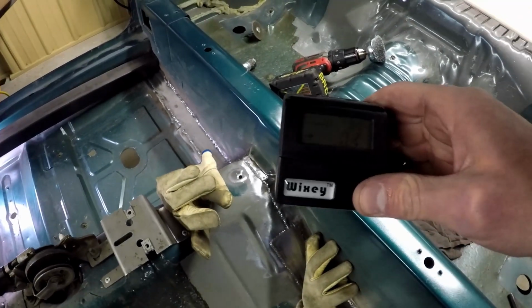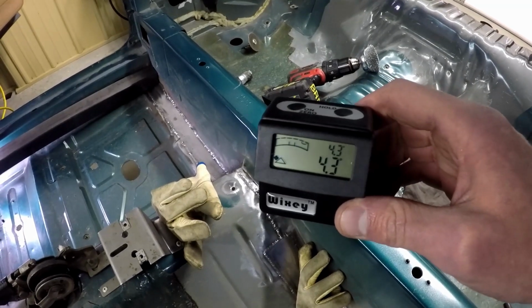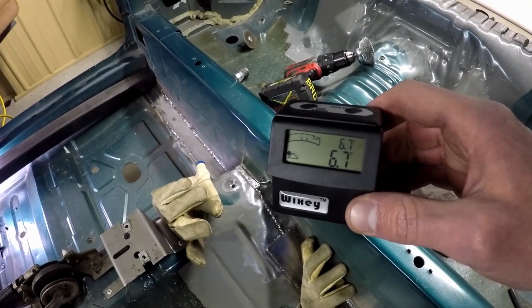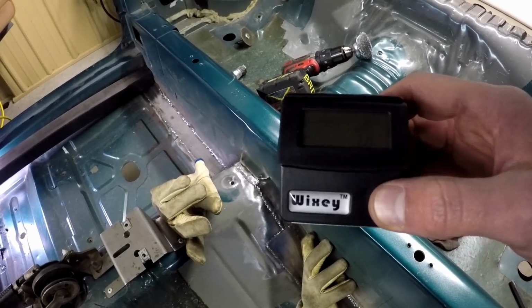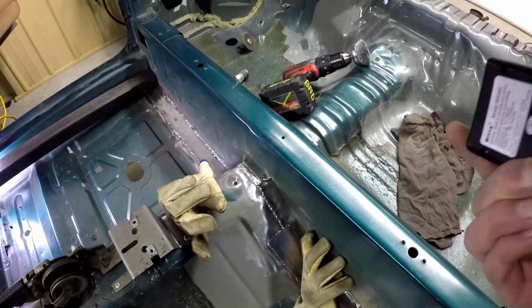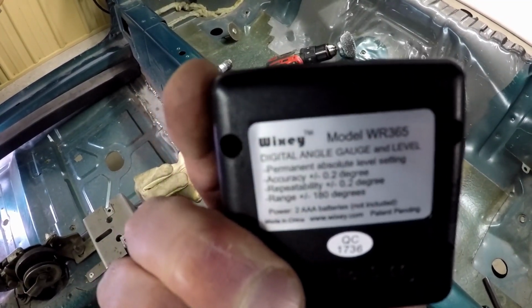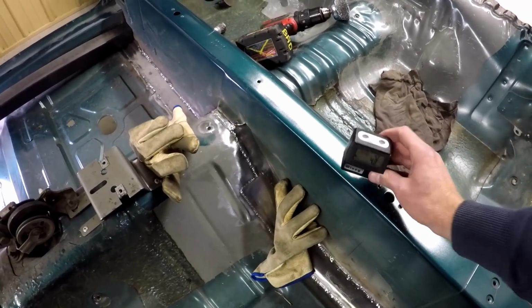And to do the leveling, I bought one of these little digital levels here, actually an inclinometer. If you want to look on the internet for one, just look up digital angle finder or inclinometer, and this is a Wixie. I forget what the model number is. Oh, there it is. It is the WR365. The reason I bought this one, because they have a couple other ones.